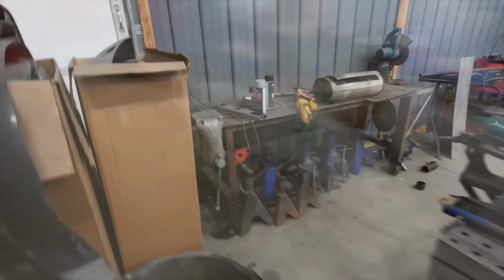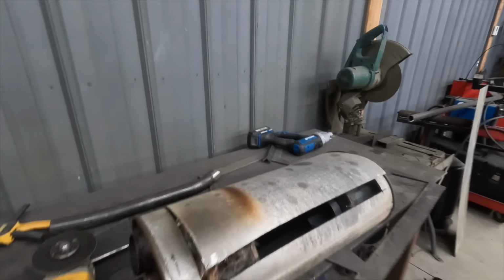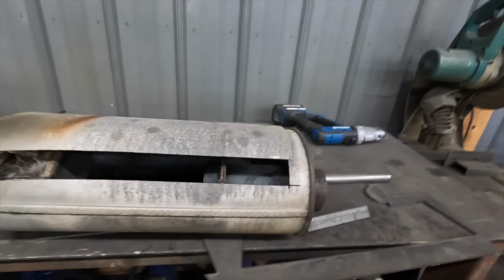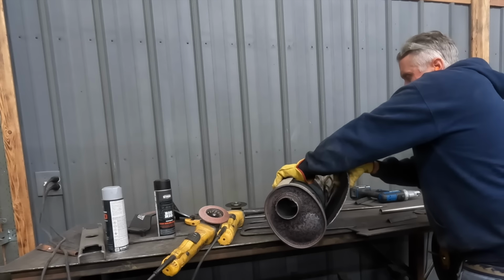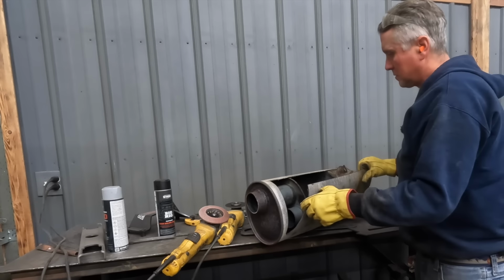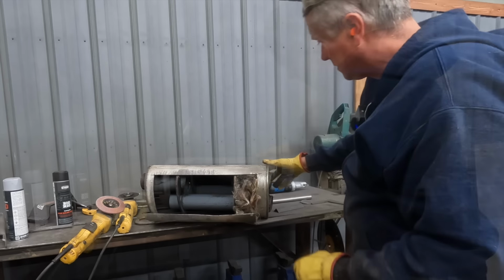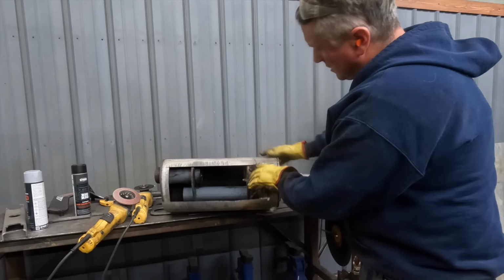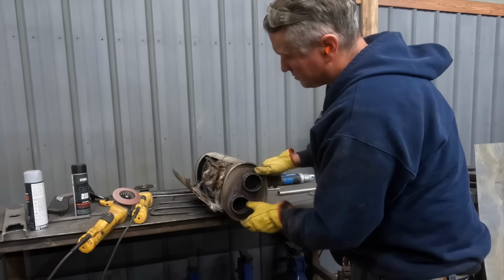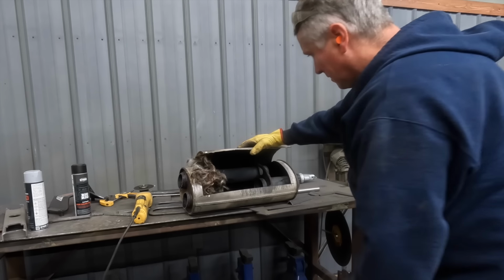Yeah, I already cut the resonator, so I cut it, but I haven't peeled it open yet. Let me set the camera down and we will see what's inside here. Okay, that's making sense now. Basically, if you can see that, you have the two pipes coming in, right? This was the lower one and this was the upper one. So it would have been in the truck like that.